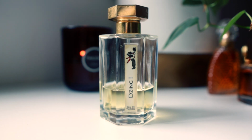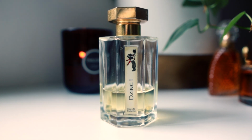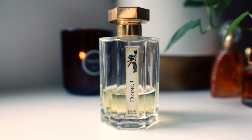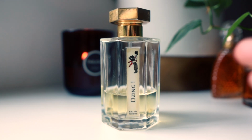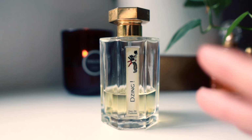The inspiration for this fragrance was the circus. So it does have that element of animals and the smells that come along with those, as well as all of the other fun things you find at the circus. So there's also a bit of sweetness in there. It is a really stunning sort of ambery leather fragrance, and I'm very glad to have this.